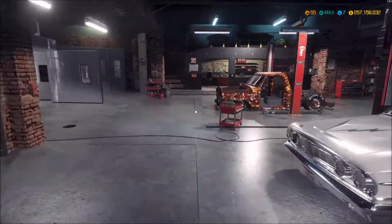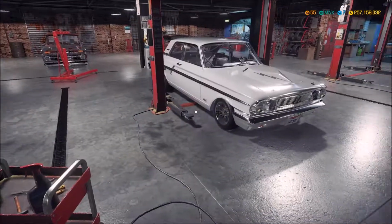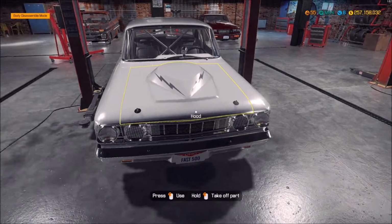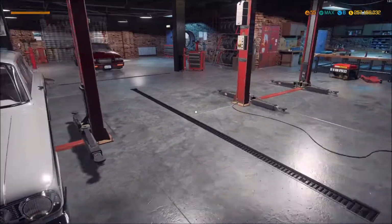Alright, nothing much else has been done to the poor Ford over here, but that is my next project, of course. And this Ford Fairlane will be going into the garage eventually. And yes, I put the Ohio plates Fast 500 on it.